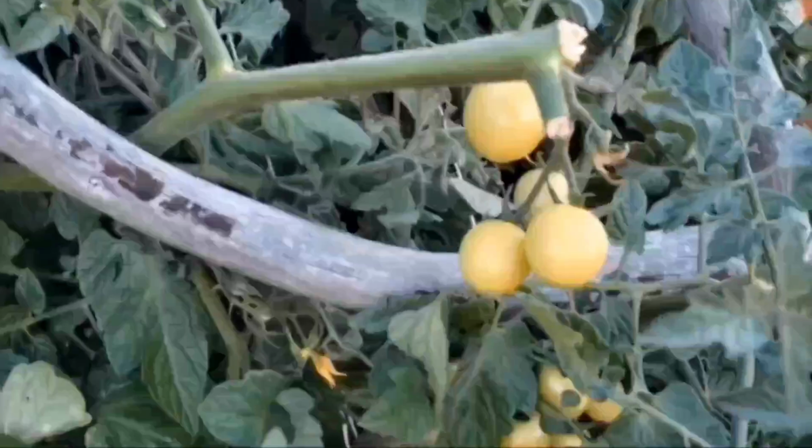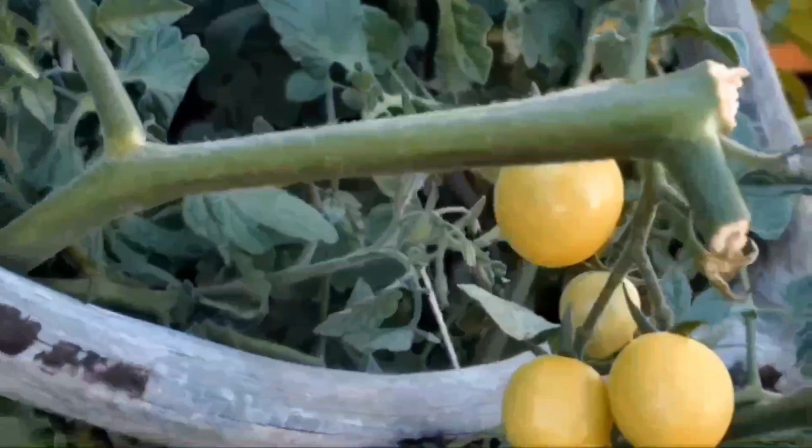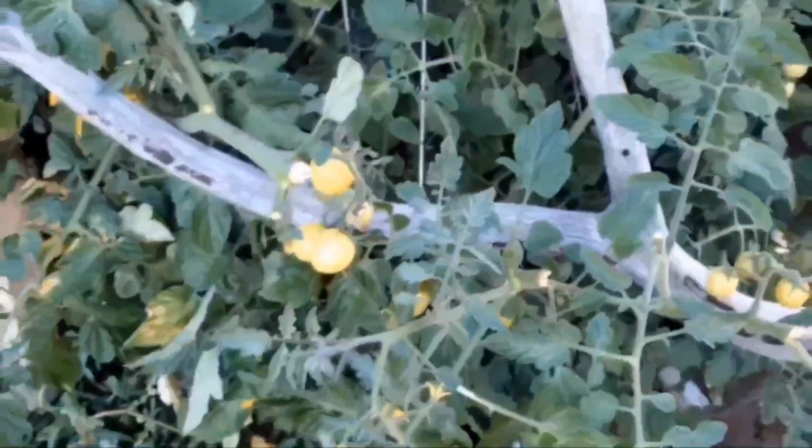These, I'm pretty sure these must be more of a yellow tomato, because I don't see any orange or red at all on them. And I'm thinking there was one of them that was pretty yellow that I tried that still tasted green. So, but I don't think they're going to turn red.